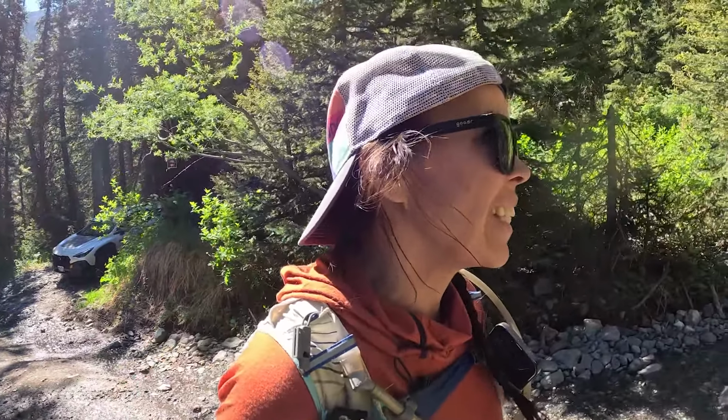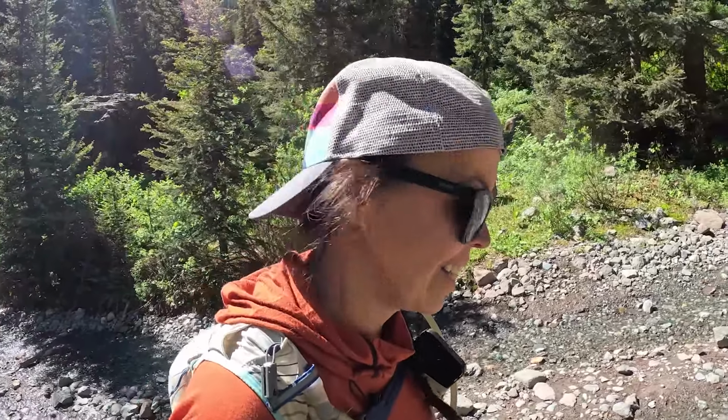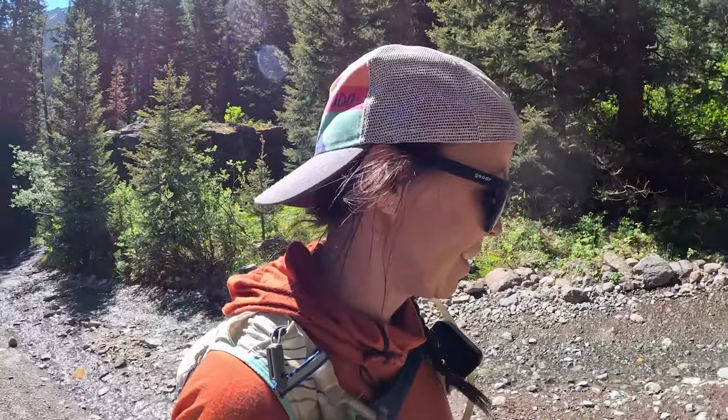Since we parked a lot farther along than I thought, we haven't gotten much exercise in. So we're just gonna take it easy up the Imogene Trail and just see what's here and what it looks like. Just spend some time in these gorgeous mountains, learning how to breathe.